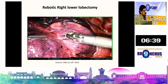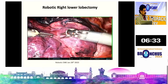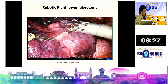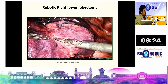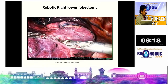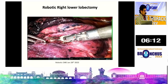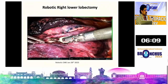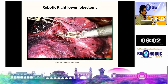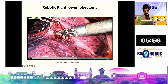So the robot determines if this staple is suitable and how much thickness of tissue is there and what staple should be used where. Then we go on to start working on the oblique fissure over here, and the artery is branching there for the artery. So the superior visualization of robotics in certain situations helps us to avoid staplers. Our vision is so good that you can do a blunt dissection of the fissure and open it up.